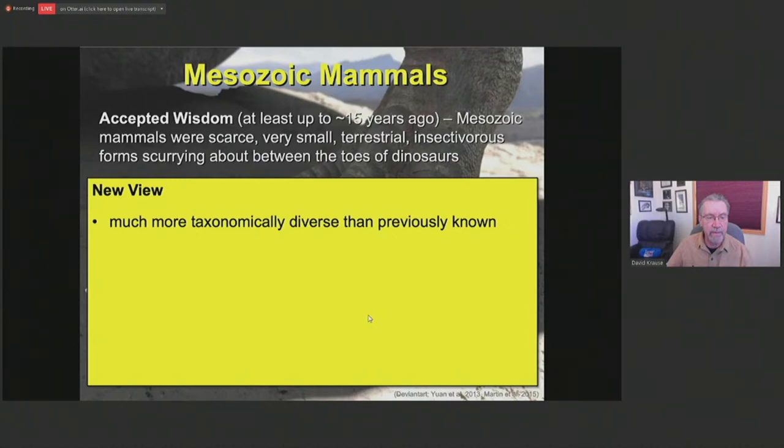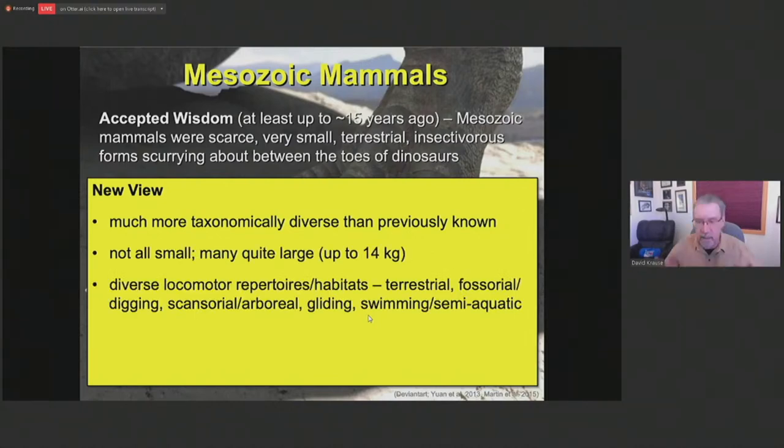They had a whole diverse array of locomotor repertoires and lived in all kinds of different habitats. Yes, there were terrestrial forms, but there were fossorial ones, in other words, living in burrows and digging to get into those burrows. There were scansorial, in other words, climbing and arboreal forms, there were gliding forms, and there were even swimming and semi-aquatic forms.